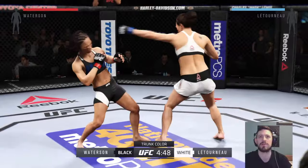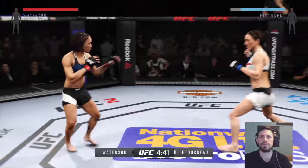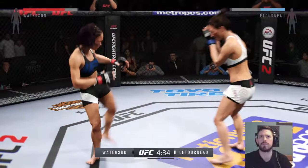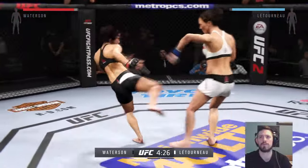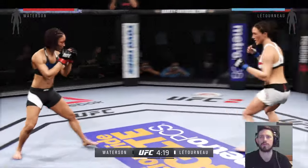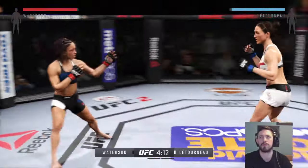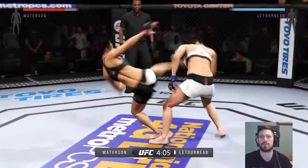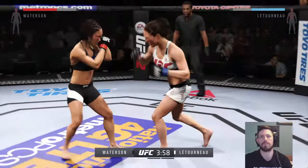White trunks for Latorno. Black trunks for Waterson. And there's a nice left hook to the body. Solid kick to the body by Latorno. They're going after it quick here. Wow, what a great job mixing things up. Beautiful right leg kick there. And again with the kick. Clean straight punch. Head kick. That's a big right hand. Look at this. Big punch.